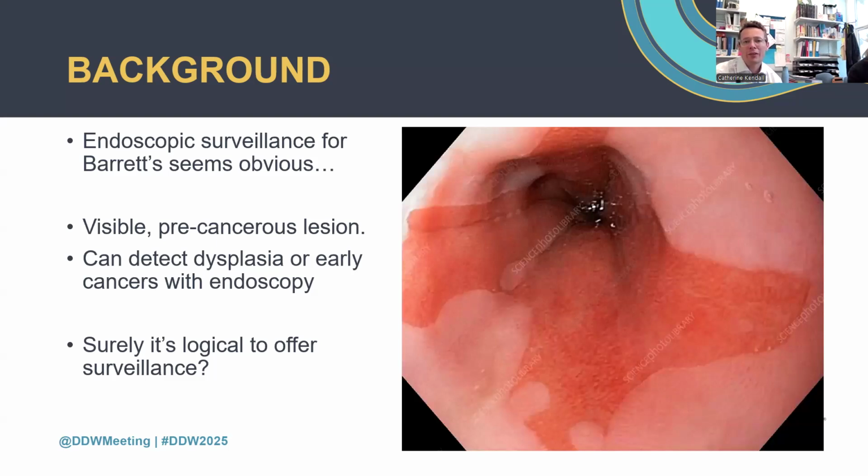Thank you. So for Barrett's esophagus, the concept of endoscopic surveillance, those regular examinations with a telescope, seems logical and it seems obvious. There is a visible, potentially precancerous lesion there. It's something we can see with a telescope. We know that we're able to pick up dysplasia, and that when we do, it's a sign that patients can be kept either under closer surveillance or offered treatment at that stage to try to prevent a cancer. So it seems like the obvious thing to do, and a logical decision would be to offer people regular examinations to have a look into their esophagus and keep an eye on their Barrett's and see if there's any progress. Next slide, please.